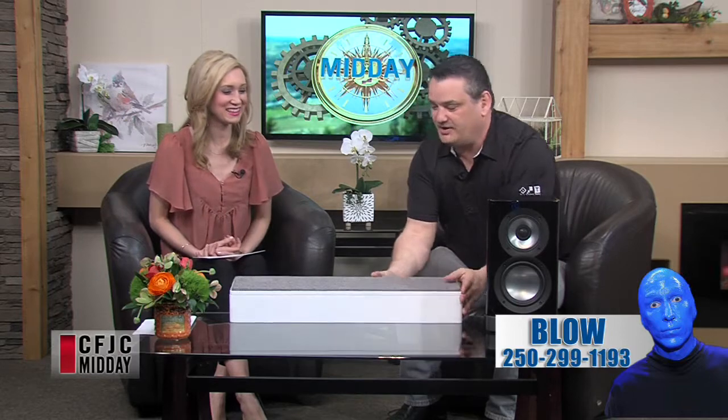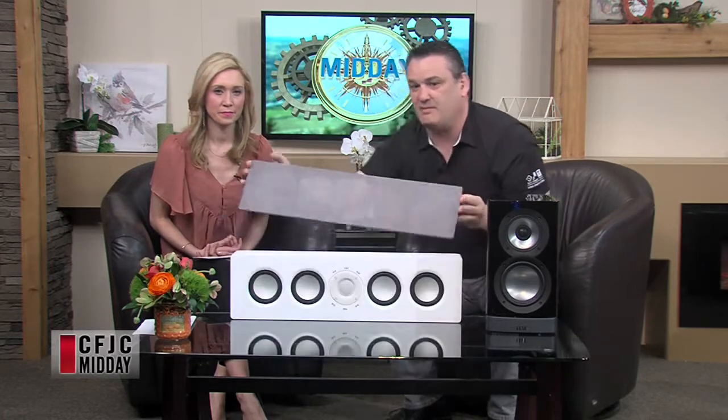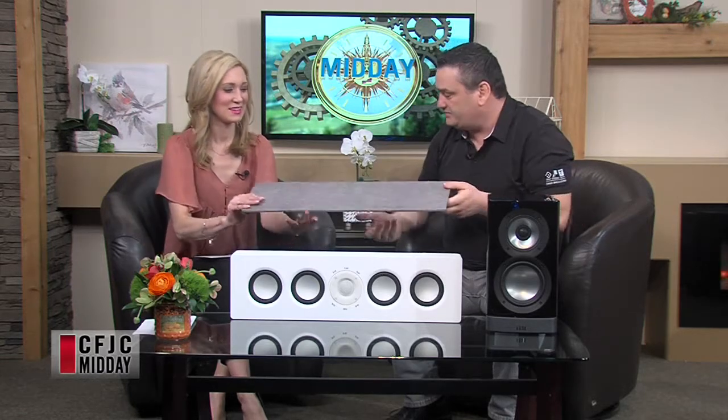This is actually a great example right here. As you can see, it's a white speaker. It's very sleek. This one goes underneath the TV or to the left and the right of the television. And you'll see the grill even matches a lot of the decor that we see now with the couches, with the tweed. That's what we were talking about before the segment, how this looks like so many couches out there.